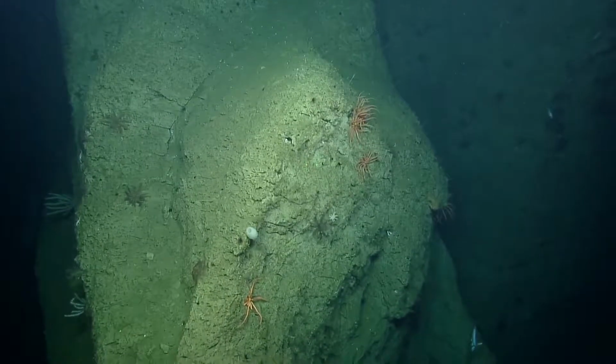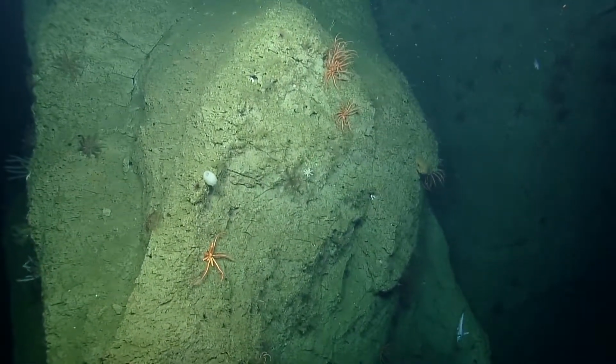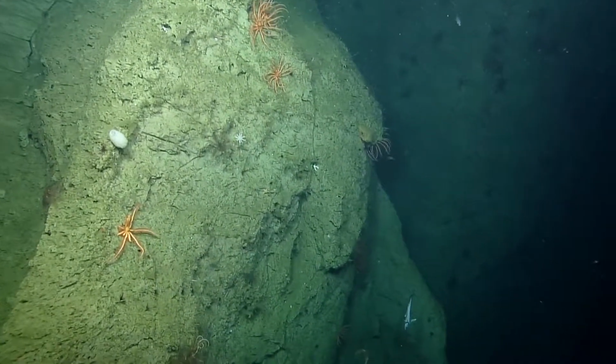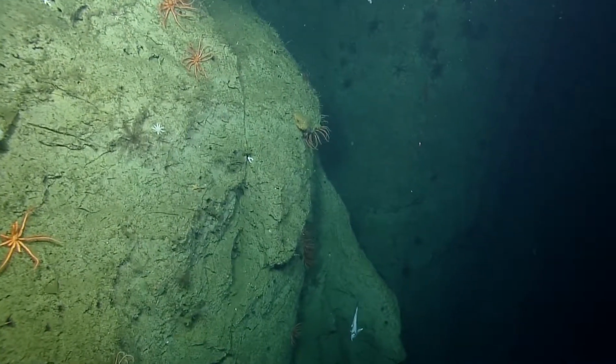Down below the lasers, that white one is just getting past that thing, that's right? A sponge. You should be able to see a really large fish on the left of Hercules. Yeah, it looks like that thing's about 80 meters ahead though.